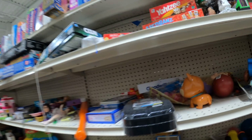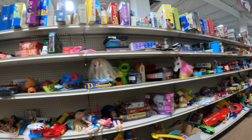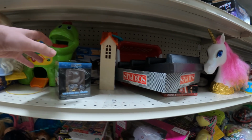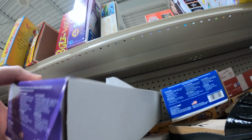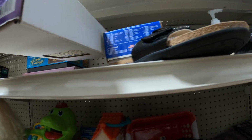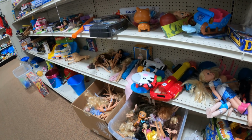Step riser, I don't know. Isn't that some sort of workout thing? I'm not even sure what that was. There's some doll heads, just pony heads. Girls like decapitated heads for some reason. You see a lot of them. I got some cross stitch stuff up here. I buy it all the time, just not used or open like that. You just never know what's missing inside.